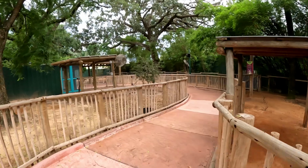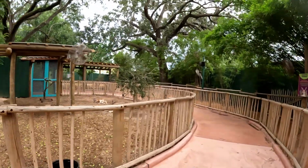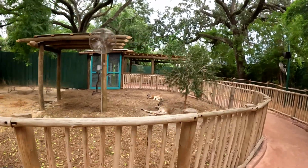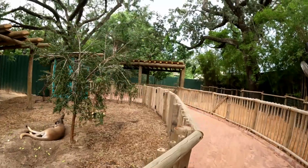So yeah, as you can see, it's a little bit of an exhibit. It's nothing really too special. It's an exhibit for kangaroos and stuff, as you can see. So yeah, it's actually pretty interesting. They actually added some shade over here.